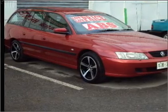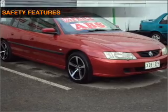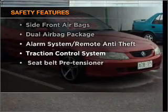Anti-lock brakes help to bring your vehicle to a safe stop. And for your peace of mind, the following safety equipment is included.